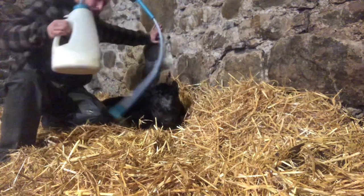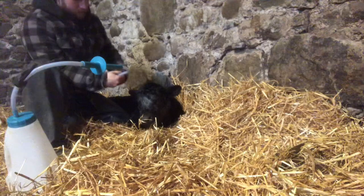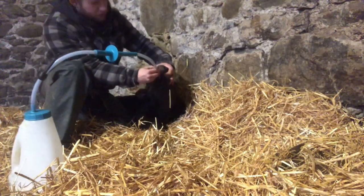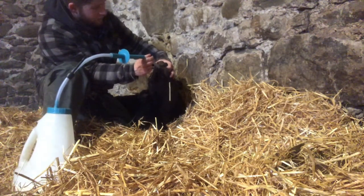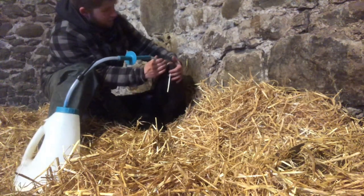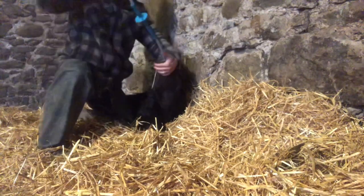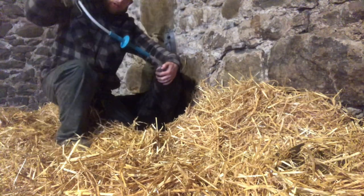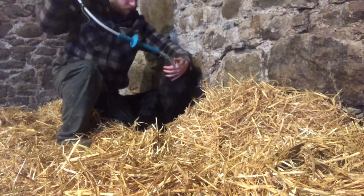So guys, what we're going to do, I've already wet the end of the pipe, but we're just going to gently open the mouth and start to thread in the pipe. And as I say, you just want to push it nice and easy. You don't want to force the pipe in. And you also want to make sure that you're in the stomach and not going into the lungs, because you could drown the calf if you tube it into the lungs like this.